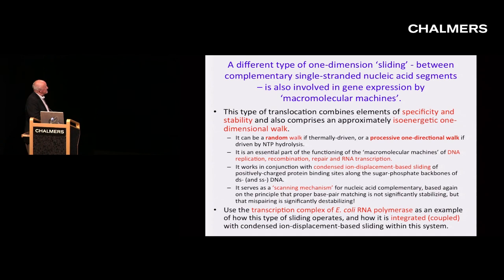But in the last couple of minutes, I want to say a few words about a different kind of one-dimensional sliding between nucleic acid segments, which is also involved in gene expression. When you get inside of the DNA and are in a position to function, whether you're a helicase or an RNA polymerase, you also have elements of sliding on one another, and what amount to isoenergetic one-dimensional walks. This can be either a random walk if thermally driven, or a processive one-directional walk if driven by hydrolysis. It can serve as a scanning mechanism for nucleic acid complementarity, again based on the principle that proper base pair matching is not significantly stabilizing, but mispairing is significantly destabilizing.